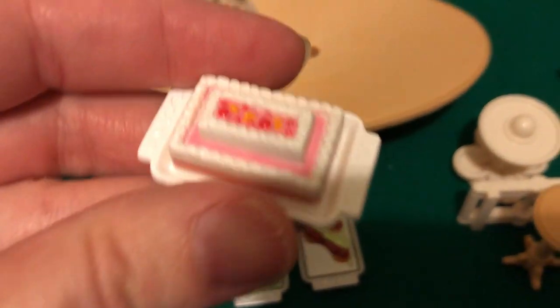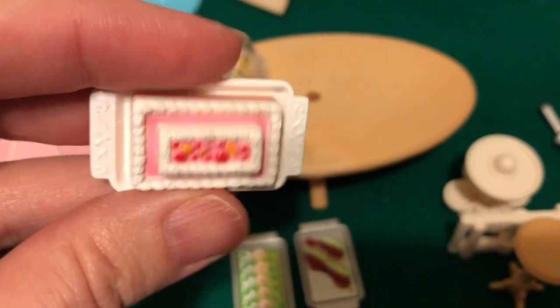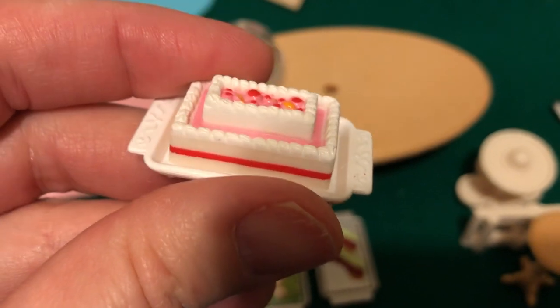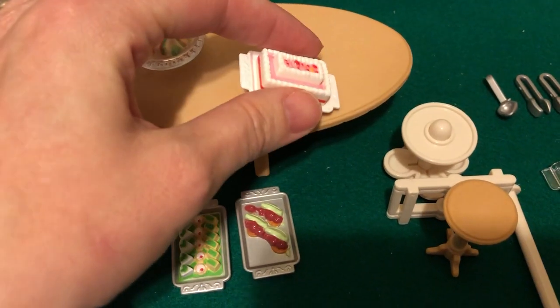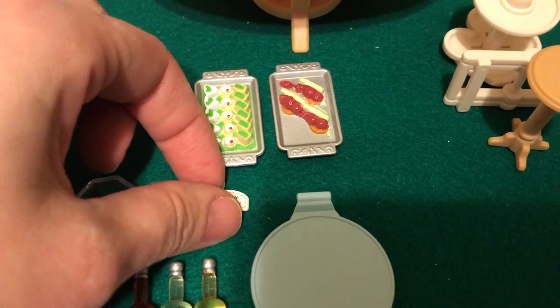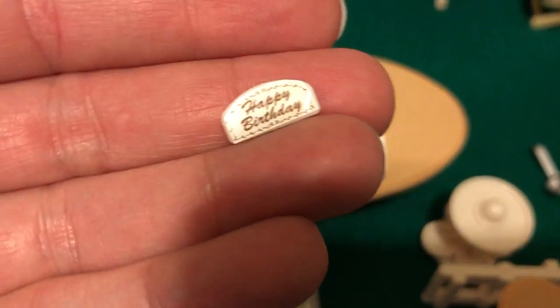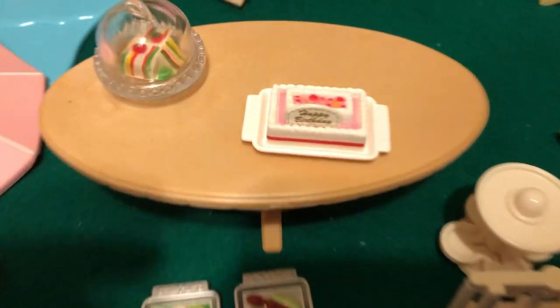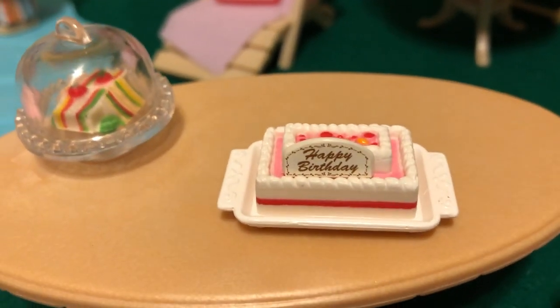And then they converted this to a birthday cake. Originally, it was a kind of generic cake. And they included a little sign that you can put on it. So tiny. And it had a little sticker I had to apply. It says, Happy Birthday. So you kind of just lean it on the cake like that. Isn't that cute? Happy Birthday.